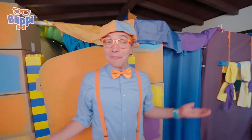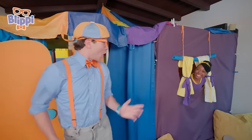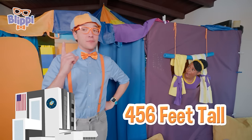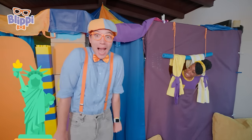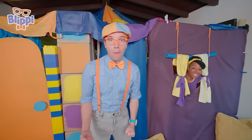Hey, Meekah, I finished the door. Hey, Blippi, looks great. Thanks. Oh, and Meekah, did you know that the world's largest doors are at the Kennedy Space Center? Yeah, they're 456 feet tall, or 138 meters. Whoa, that's taller than the Statue of Liberty. Woo! Well, I'll see you inside. Okay, I have a surprise for you. Oh, okay.